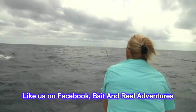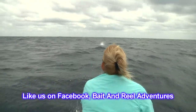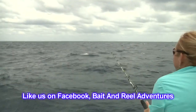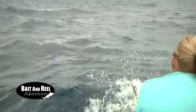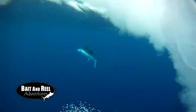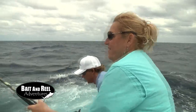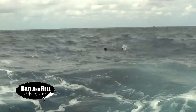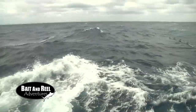Sailfish are actually one of my favorite fish to catch. Woo! There he goes, George. Their colors of their bodies change constantly, and it's actually a relationship to their nervous system. New definition of the word, he's coming up. Right on the surface, nice size.